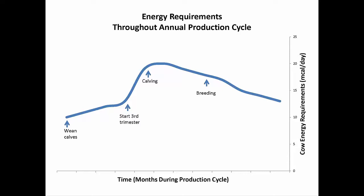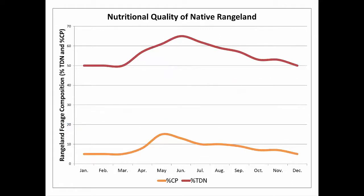So she's just had that calf and she's starting to milk, and that calf is really starting to eat, you know, after a couple of months or after a month or so. And then as you head towards breeding, you can see kind of the way all that goes. Now think about our native rangeland. You don't even have to be a range person to understand this, right? Or to have some picture of it. What time of year do you think our nutritional quality of our range is going to be at its highest point? Just a general.